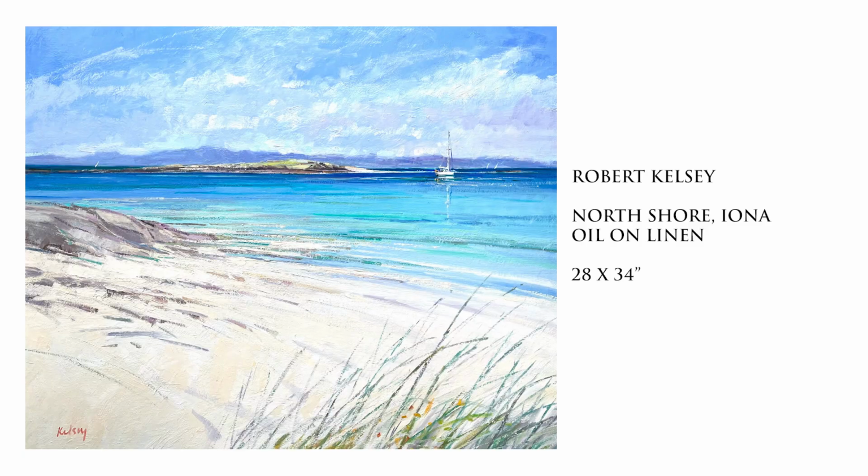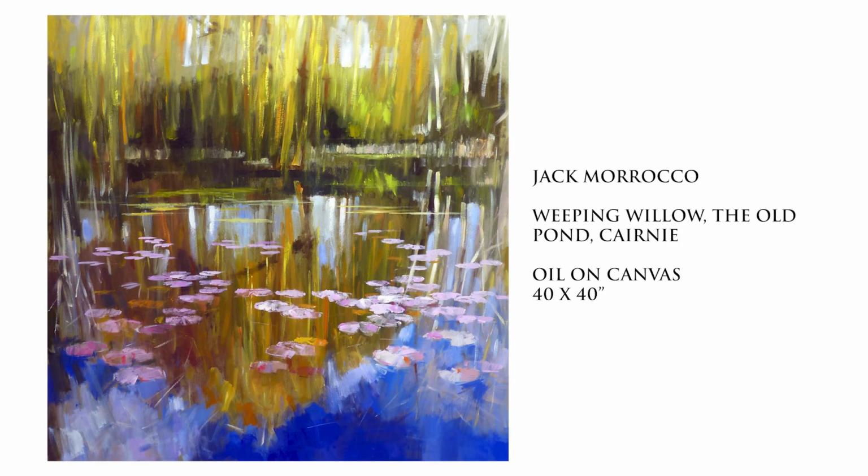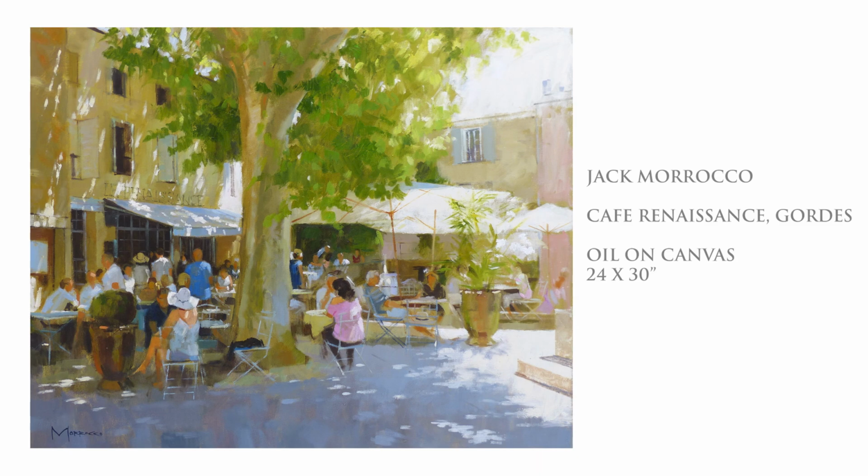Robert Kelsey, I've shown you in the video walking around his new paintings which are hanging on the wall, but Robert's North Shore Iona was a stunning painting, and I've seen it in its new home. Jack Morocco, yes, everybody knows, again, he sells very well. And Jack's 3 paintings which sold, White Guitar and Whistler, 12,700, Weeping Willow, Old Pond, 17,000, Cafe Renaissance, £9,000. Again, a lot of demand, but we like to have Morocco's, and there's a couple more here for a short while. So it does show that people are buying all different types of work.